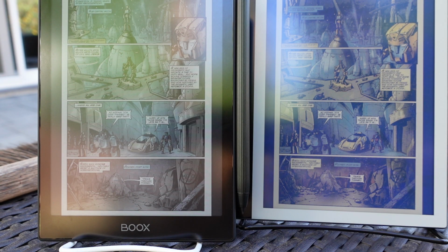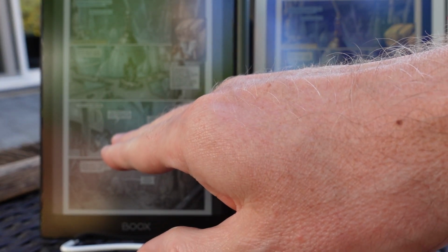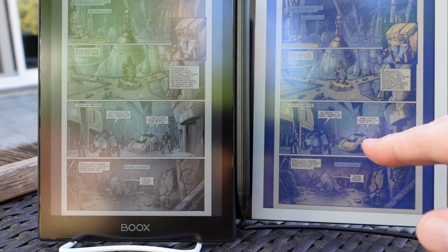And so on. There's no question that the Galy is benefiting from the Gallery 3 technology, and it's a notable difference. You still have the advantage of navigation with the ARC, but here's the way I look at it. We looked earlier when we were flipping through pages, and we saw that we could flip through pages quicker through the ARC than the Galy.